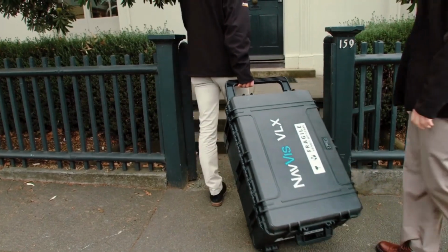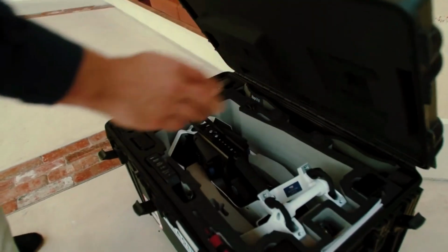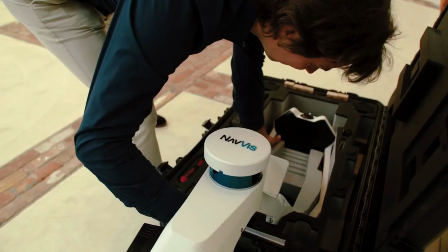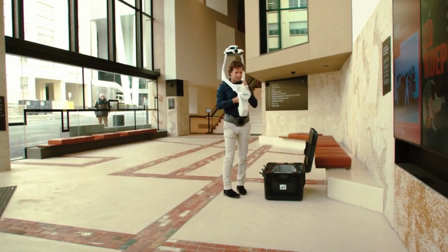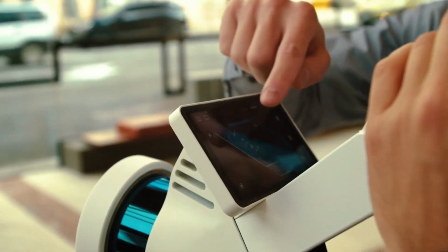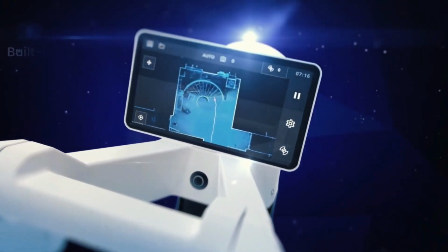During my last visit in Germany, my brother-in-law was actually using a Navis VLX system. When I saw this technology, I was just amazed by how easy it is to capture point clouds and to turn them around quickly, to then also use the point clouds and present those point clouds to our clients.